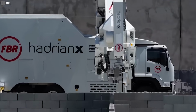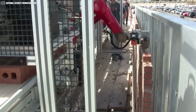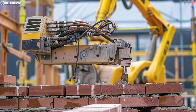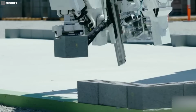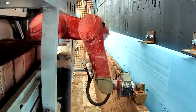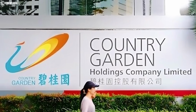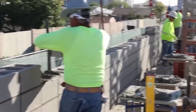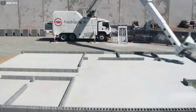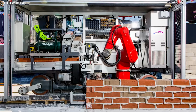Then, there is the rise of robotic bricklayers. These machines can lay thousands of bricks in a single day, an achievement that would take human workers weeks to achieve. Using AI algorithms, these robots map out precise patterns and adjust on the fly for inconsistencies, ensuring every brick is laid perfectly. Companies like Country Garden are already deploying these robots on large-scale housing projects, and the results are staggering. Think skyscrapers rising in record time, all thanks to these tireless bricklaying machines.